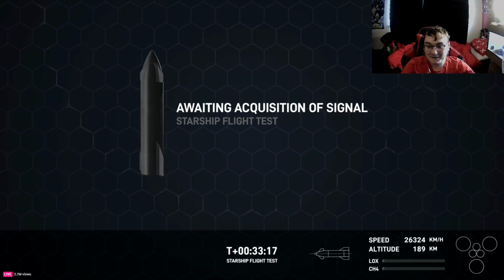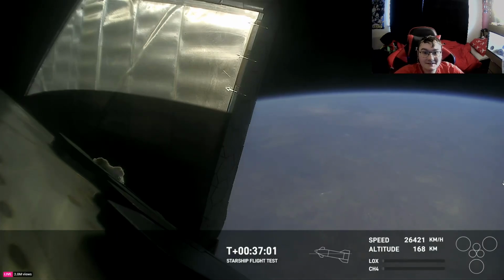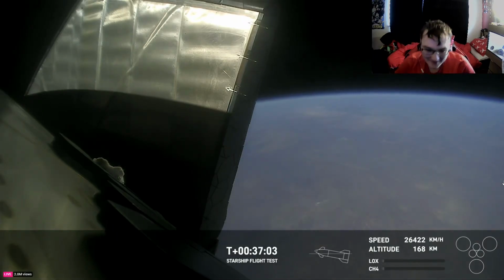Just a quick update as we pass 33 minutes and 20 seconds. Starship has passed its apogee and is coming back down. We haven't had views from the ship since I left you, but apparently that's some sort of technical issue on board the vehicle. They're still receiving signal from the vehicle via Starlink. The cameras just aren't working. Apparently SpaceX is working the problem and they're expecting the cameras to come back online before re-entry, so all going well.